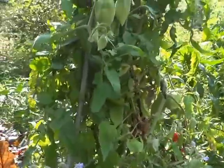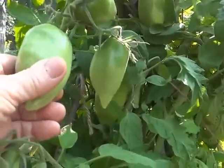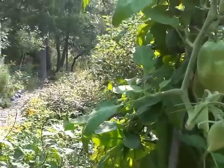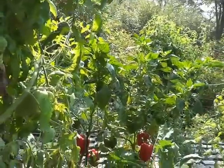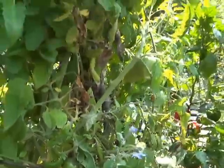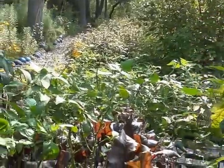Amish paste that looked very bad in the beginning, and now it's setting some nice fruit, and hopefully it'll ripen before we get a freeze. I put borage in several of the containers too, so it's attracting bees. Blight is hitting down here also. I showed you the blight that hit up in my raised veggie garden.